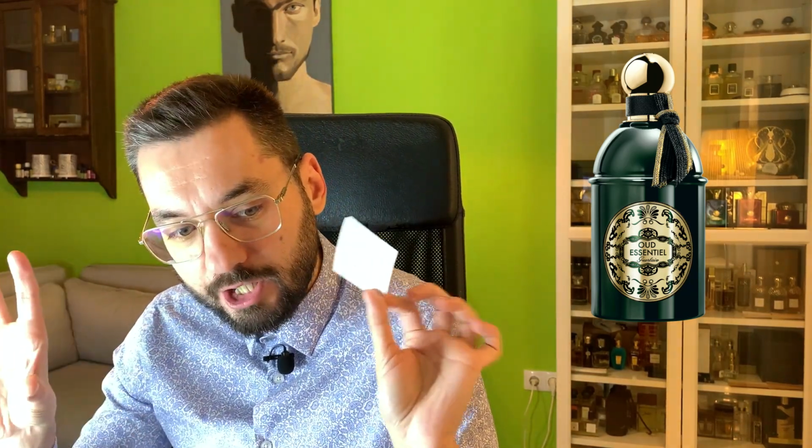This is a good time to mention that all of these creations, or most of these creations, feature more or less the same notes in different proportions, and they are of course rose, oud, saffron, all sorts of resins and leather. In some perfumes some of these notes are heightened, while in others they are muted, they are lowered, which makes for an interesting collection to view and to know as a whole.